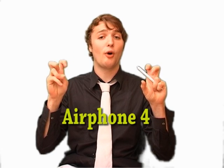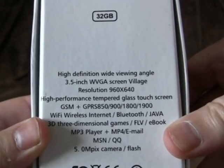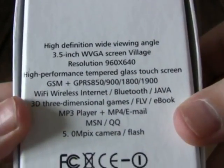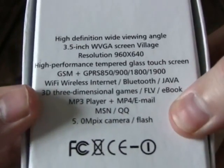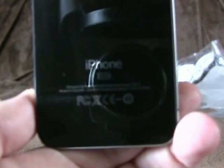A fake iPhone 4 called AirPhone 4 recently came out. I mainly mention this because I found this really amusing review of the phone. 3.5-inch WVGA screen village. Okay, hadn't read that before and that threw me. Screen village. 3D, three-dimensional games. They're 3D and three-dimensional. Wow. It's even got all the copyright stuff of a proper iPhone on the back, which is very naughty.